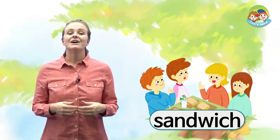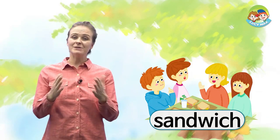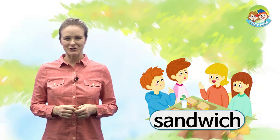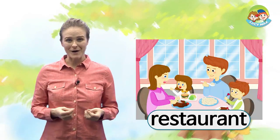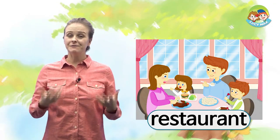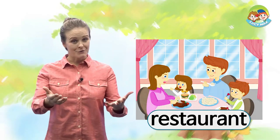Let's learn some more words. This is cheese. It is made of milk. The next word is sandwich. A sandwich is two pieces of bread with food between them. The kids eat sandwiches in the picture. And this picture shows a restaurant. The family is in a restaurant. They eat food at the restaurant. Now let's read the story. Are you ready?